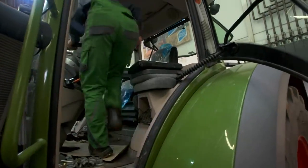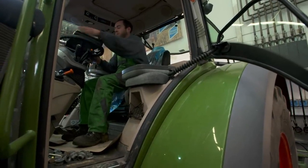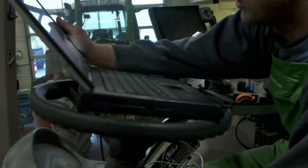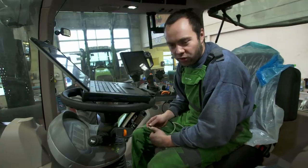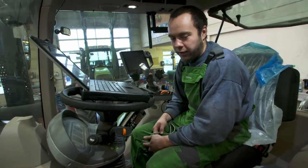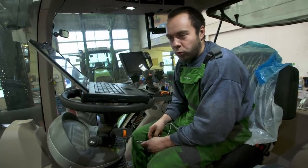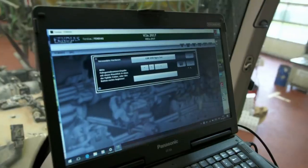The attachment has been fitted. Now the onboard software just has to be updated. Modern tractors are true high-tech machines. I have to tell the tractor that it now has a PTO shaft at the front and an additional control unit. I'll check the software and then, if necessary, update it.